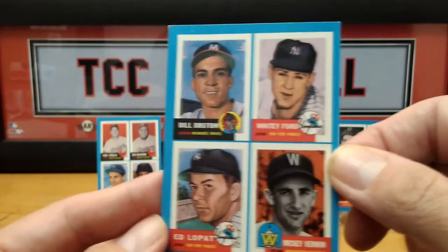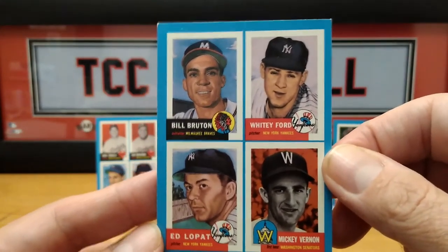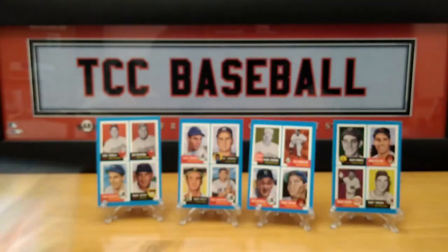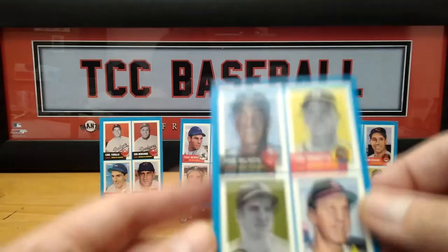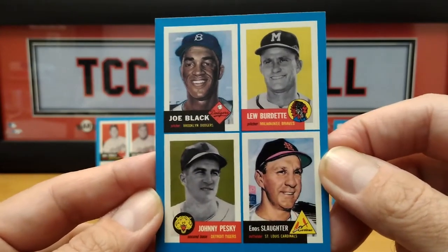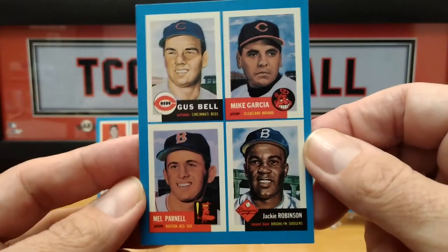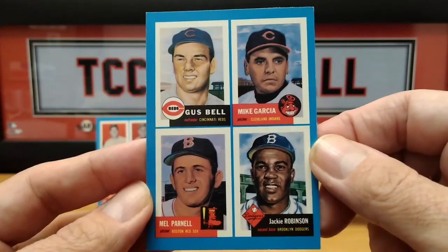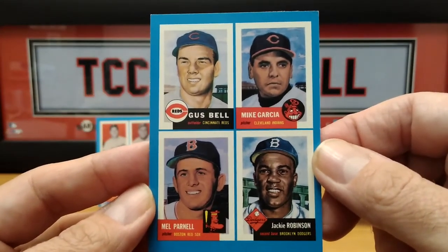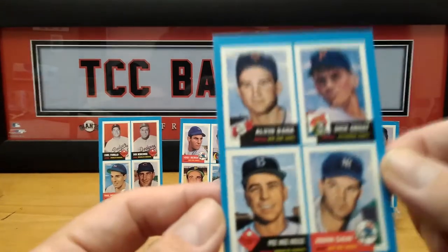And they pulled them up from the shelves pretty fast. Whitey Ford right there. So, like I said, I did try to collect the set. I believe I'm missing about half the cards, maybe a quarter of the cards. Jackie Robinson right there. Very cool card. Pee Wee Reese.